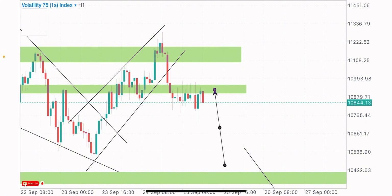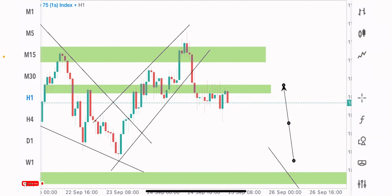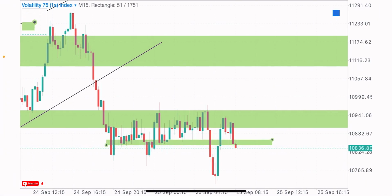When price tests a level of support or resistance multiple times without breaking past that level, that level tends to get stronger. So we got multiple rejections on this level of resistance, and we're getting the sales at this zone currently. So I'm looking out for the sales on 751S index. I'll be shorting this index at the end of this video.